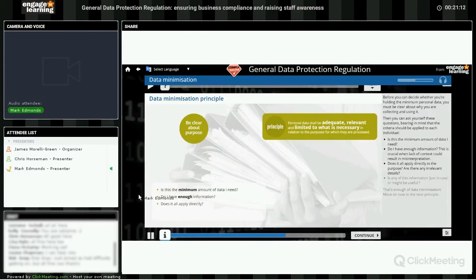That's enough of data minimization. Move on now to the next principle. He took the words right out of my mouth, as they say. The next principle is accuracy, and this is largely the same as DPA and requires personal data to be accurate and up to date. So let's just have a little look at how we cover this in the course.